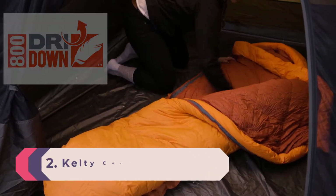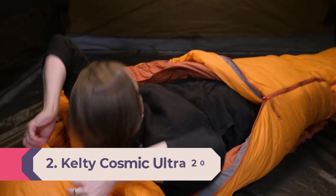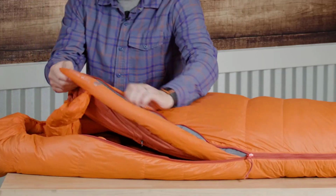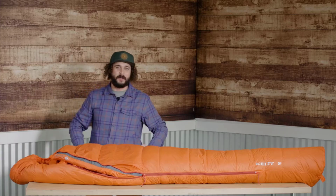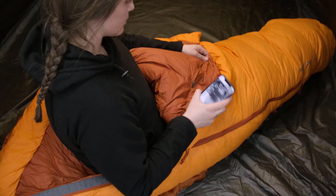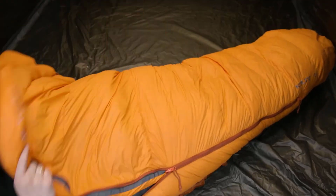Number 2. Kelty Cosmic Ultra 20 and Women's Cosmic Ultra 20. This year's Kelty Cosmic Ultra 20, men's/women's, model utilizes 800 fill power dry down, whereas the Cosmic Down 20 model is filled with 550 fill power down. Consequently, the Cosmic Ultra is significantly lighter and more compact than its predecessor. Dry down is treated with a water-resistant coating, reducing the likelihood of soaking through in wet conditions, and it also dries quickly if the bag does become wet.